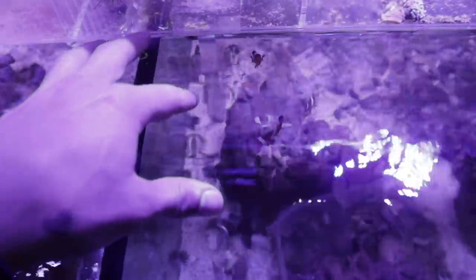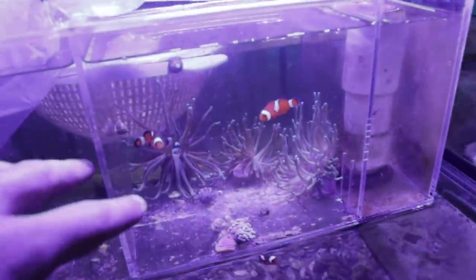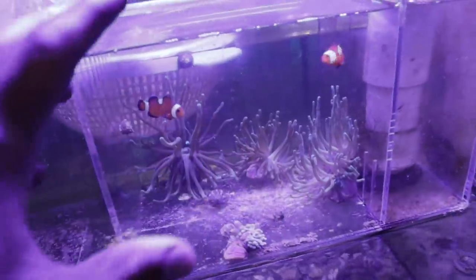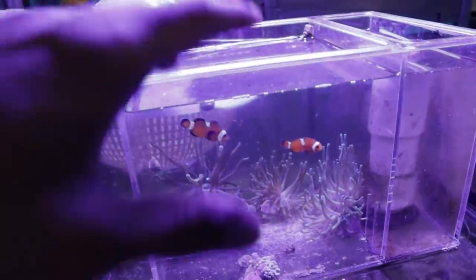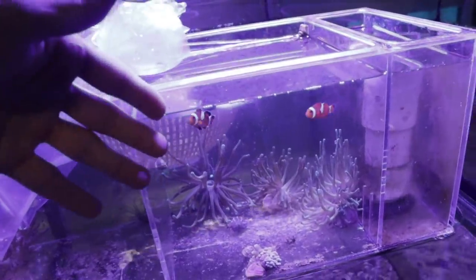Look, this is how the clownfish are gonna look in the pond, because we're not gonna be seeing them from a glass view, we're gonna be seeing them from above. They actually come right up to your finger. We're definitely gonna get some anemones for this little saltwater pond, but you guys let me know in the comments which kind of anemone you should get.